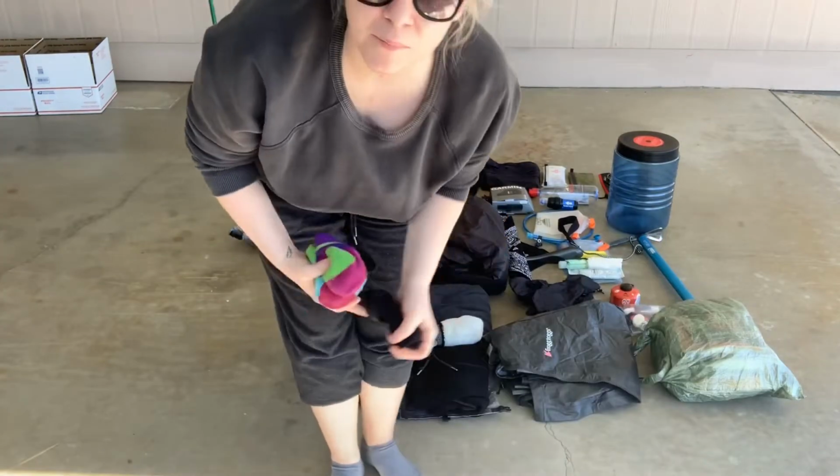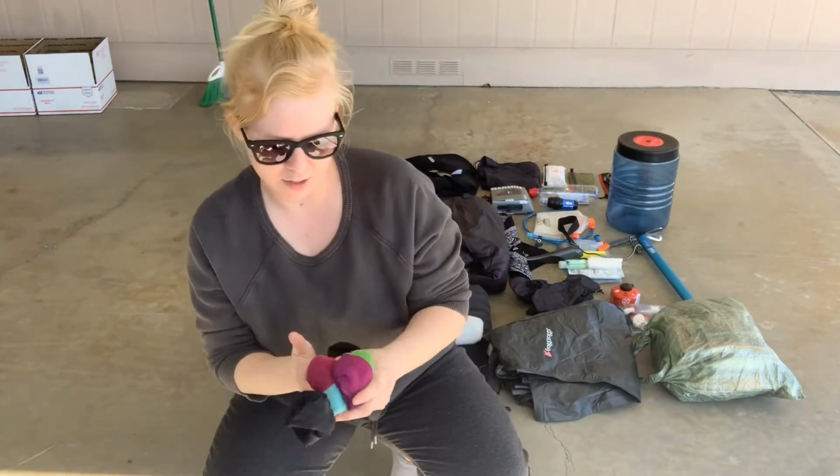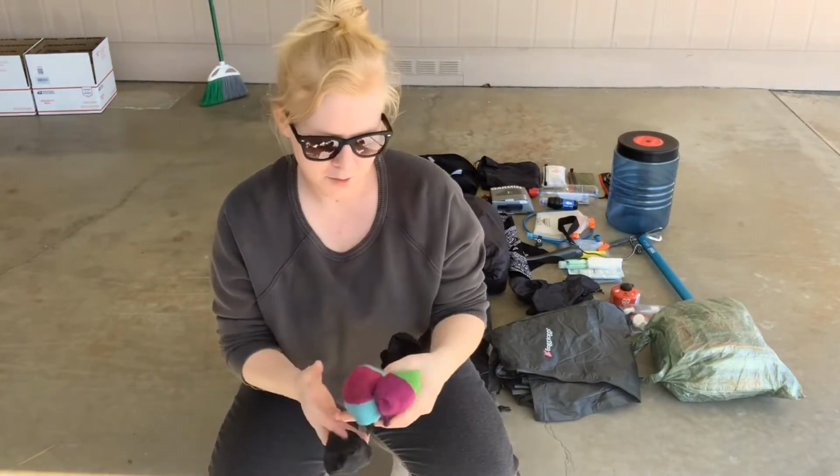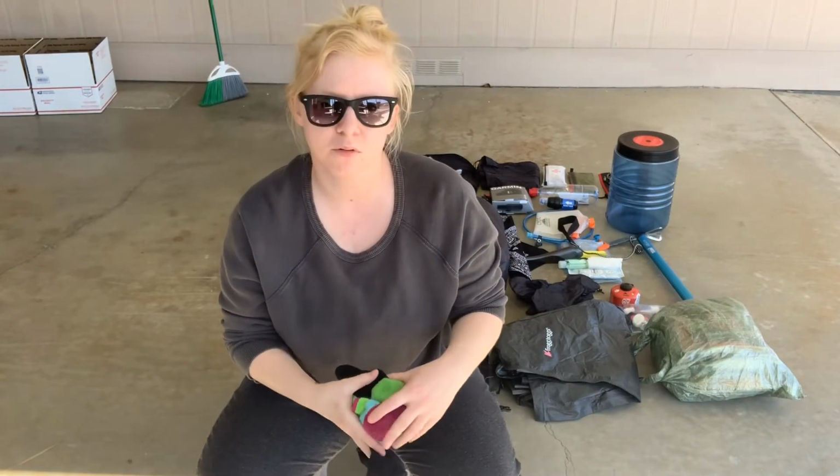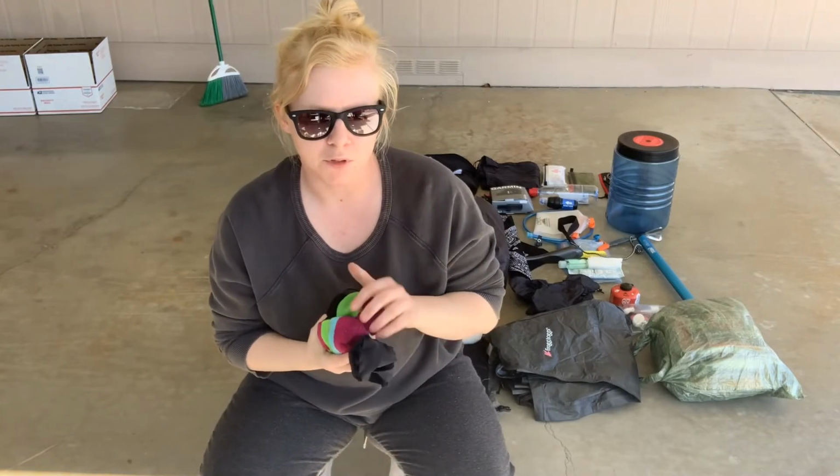I have a pair of Hygiene socks and Darn Tough. Both work well for me. On days I have blisters, I'll probably double up because I have the Hygiene really thin ones.